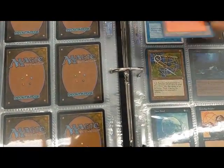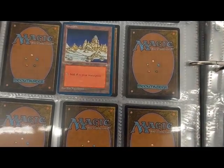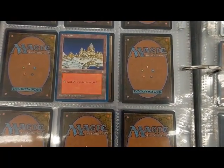Did you put it next to a black card over here? A regular black border? I have. Yeah, here, we could put that right there. Yeah, wow. Very blue.